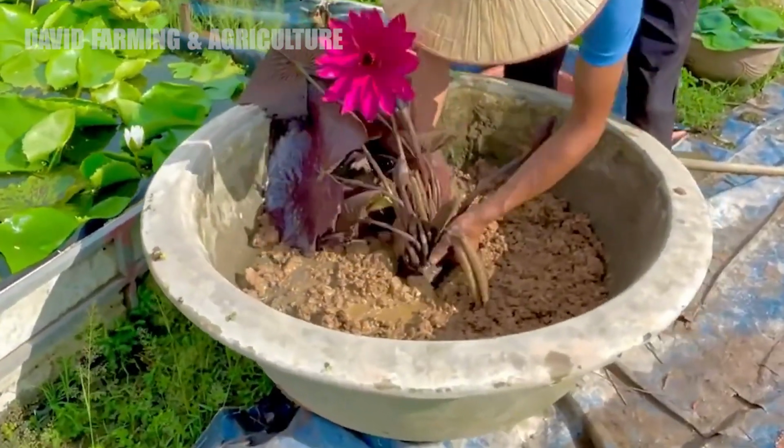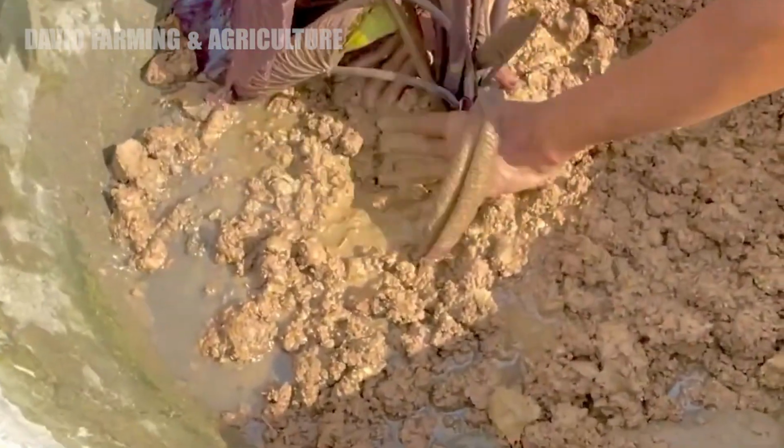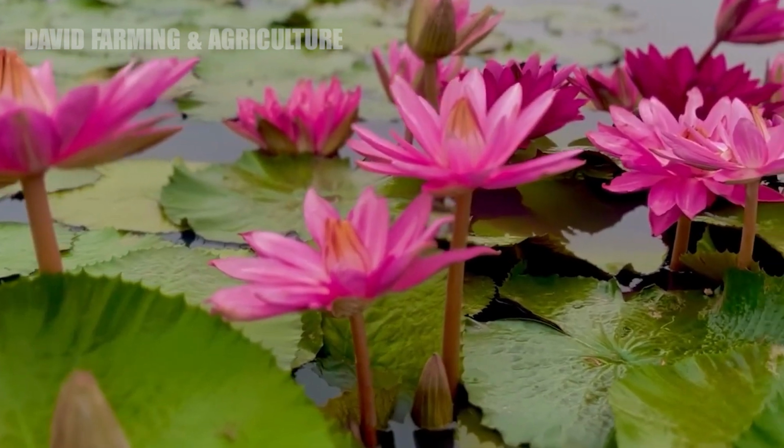Farmers regularly trim old leaves to ensure consistent flowering. Besides their ornamental value in flower harvest, water lilies serve as a specialty vegetable, purify the water, cool the pond, and provide shade for the snail breeding environment.